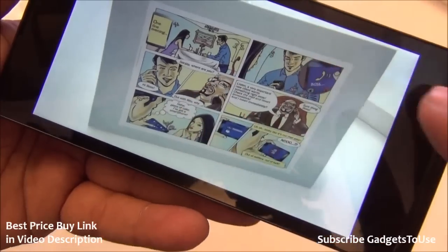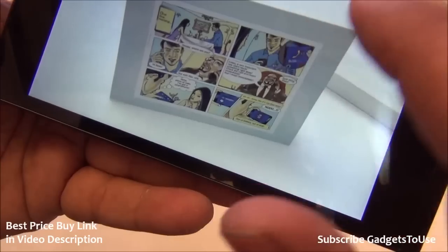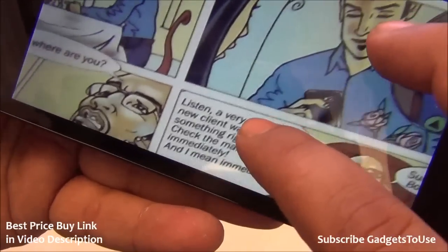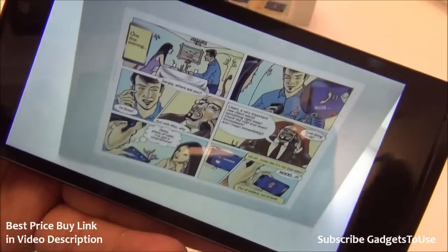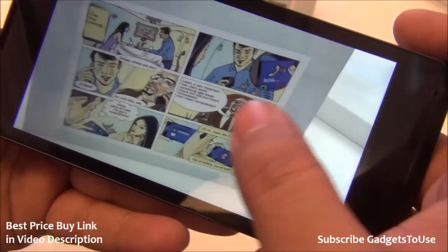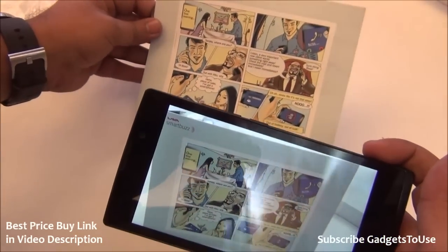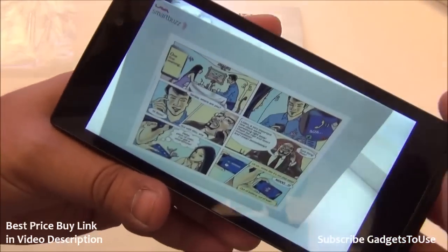So the 10 megapixel camera which we have at the back is doing a pretty good job in low light, and in daylight you can expect much better photos. You can see the clarity is good, and the details are also good. And the color reproduction is also decent enough if we compare this with the original object over there. However, it is not the same, but it is pretty decent for a device like this.